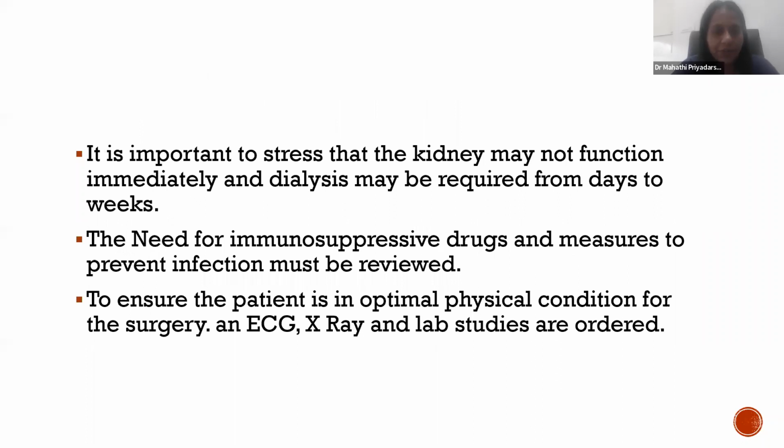It is important to stress that the kidney may not function immediately, and dialysis may be required for days to weeks in the post-operative period. The need for immunosuppressive drugs and the measures to prevent infections must also be reviewed. They must be thoroughly discussed with the patient and the patient's family. To ensure that the patient is in optimal physical condition for surgery, basic labs must be sent, like ECG, X-ray, 2D echo, and routine biochemical studies. They should be ordered in the preoperative period.